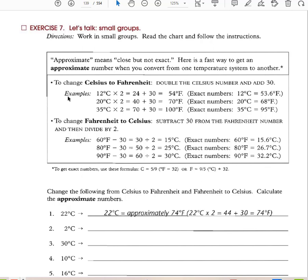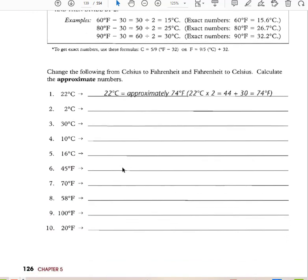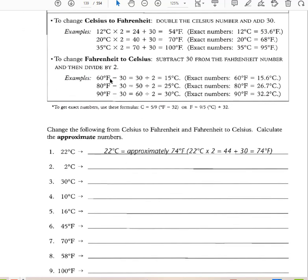And then this helps you change from Celsius to Fahrenheit and Fahrenheit to Celsius, which I'm not going to go over since this is an English class and not a math class. Suffice it to say that in the United States, we use Fahrenheit, and everywhere else in the world, as you already know, everybody else uses Celsius.